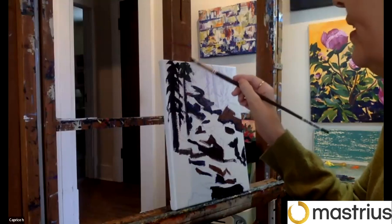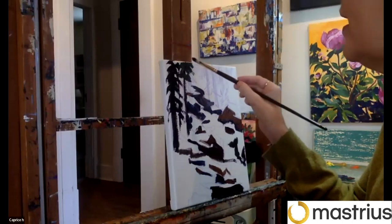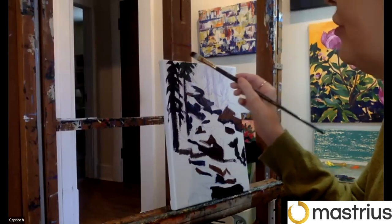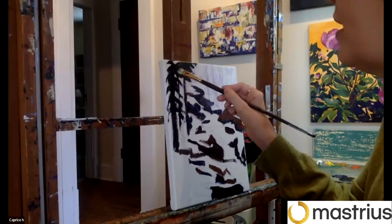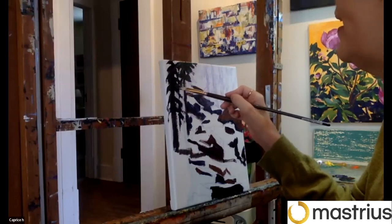Mm-hmm. Are you still using raw umber in the mix? Oh, I've got a bit of raw umber. I've switched to some chrome oxide up here for some of my trees. I've got some permanent green deep in there.